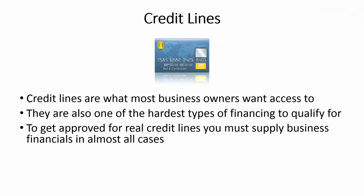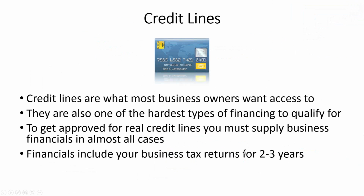But if you're talking about a real credit line for 50 grand, 100 grand, 250,000, you're going to need to be prepared to supply financials. If you're looking for a credit card with a limit of 10, 20, 30,000, you could get that without financials. But if you're talking about an official credit line that you could use with higher limits, 50, 250,000 plus, you're going to have to supply financials in those cases.